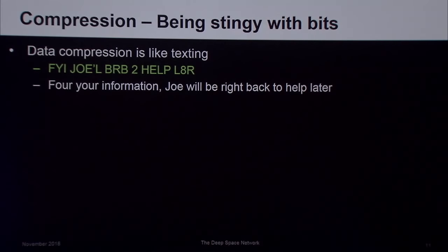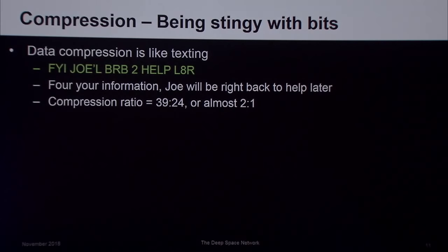But look at the difference in the length of those sentences. If you do the calculation, it's a compression ratio of 39 characters to 24. We only sent 24 of the original 39 characters, or it actually was a different set of 24. That's almost a factor of 2 to 1. We got by with sending only half the characters, and we got the entire content of the message understood on the ground. That's very powerful.